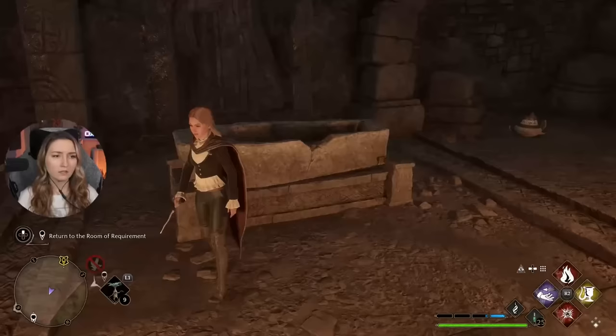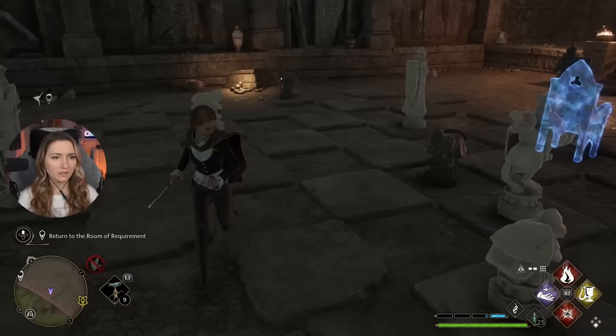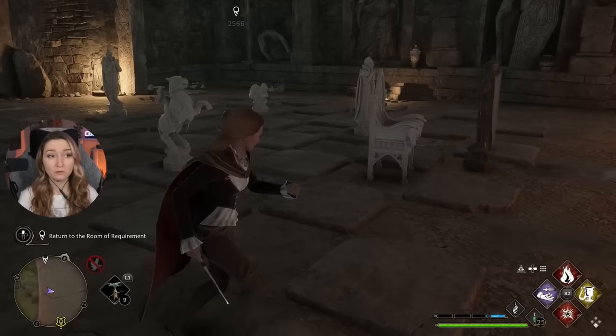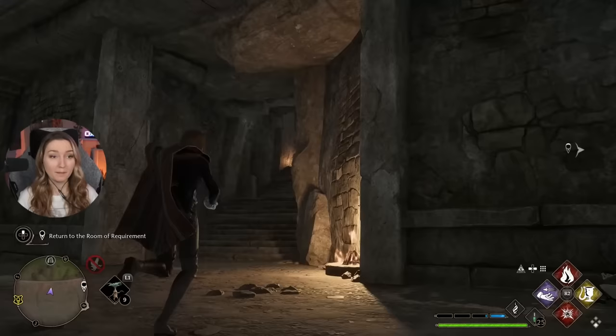Does the chair have to go up here? I don't really know how to do it. There's nothing, and I don't even see like a chest in here. The only thing that glows in here is this chair, and it's not very evident right now what I'm supposed to do with it. So I might have to come back to this one later. I think it'll still show up on my map because I don't have the slightest clue right now.